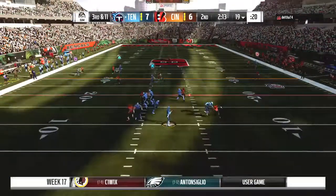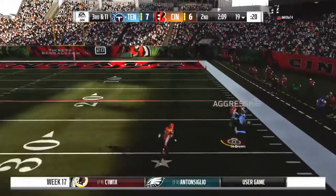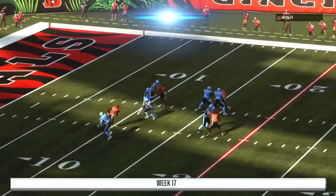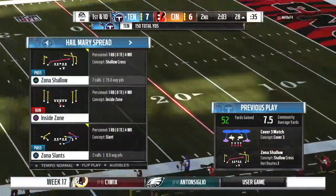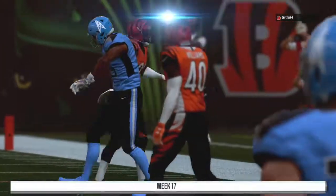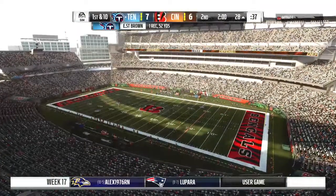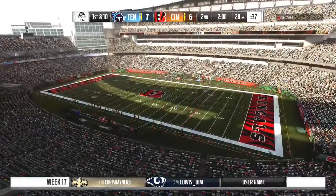Mariota. He's going to sling this deep downfield. And that's caught inside the 30. It's a big play there for Tennessee. 52 yards. Two minutes remain here in the first half. We'll come back to Cincinnati after this.